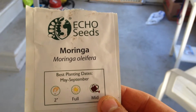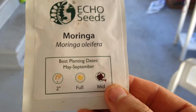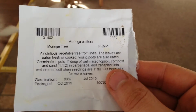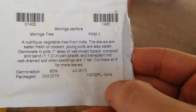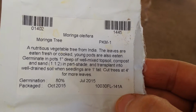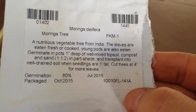Let's see if I can focus. Moringa, best planting dates. It doesn't really matter, she said. 2 inches in full sun, mid watering. Yeah, it doesn't like too much water. You can actually overwater moringa. Alright, so let's see what it says. A nutritious vegetable from India, the leaves are eaten fresh or cooked. Young pods are also eaten. Germinate in pots 1 inch deep of well-mixed topsoil, compost, and sand, 1 to 1 to 2 parts, in part shade, and transplant into well-drained soil when seedlings are 1 foot tall. Cut trees at 4 feet for more leaves. Germination 80%. So yeah.